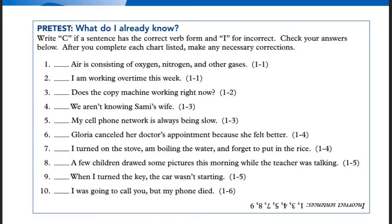You guys are going to see if you can answer these together. So it says, what do I already know? Write a C if a sentence has a correct verb and an I for incorrect. Oops, wait, this is not even the page. I thought I made a perfect page of this. You know what? No, I have a backup. That's for a different chapter. Hold on a second. I have another way to do this. I don't know how I ended up on that page. Let's go to the real page 94. It's going to be write C with sentences with a correct noun or possessive, and write I for incorrect. Yeah, that's the problem. I picked page 1 instead of page 94.